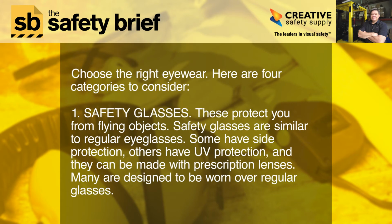Choose the right eyewear. Here are four categories to consider. 1. Safety glasses. These protect you from flying objects. Safety glasses are similar to regular eyeglasses. Some have side protection, others have UV protection, and they can be made with prescription lenses. Many are designed to be worn over regular glasses.